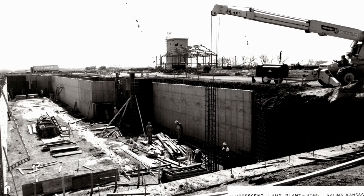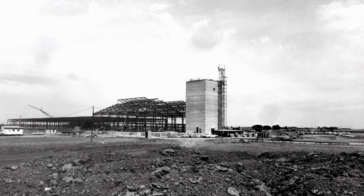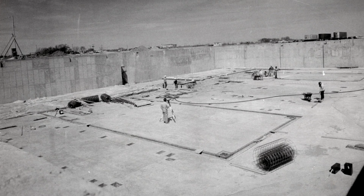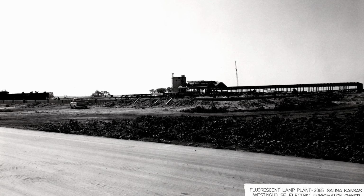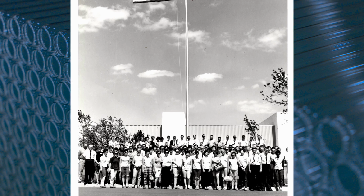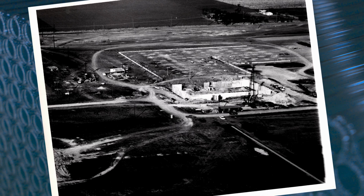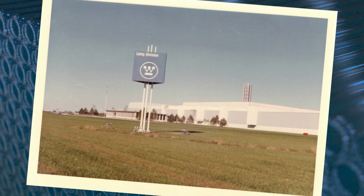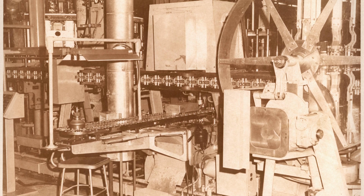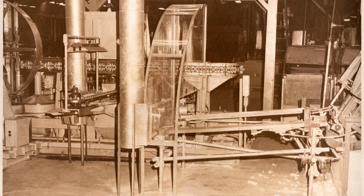The journey began over 54 years ago when Westinghouse purchased 160 acres of land in the county south of Salina to construct the world's largest fluorescent manufacturing facility. Whether by foresight or accident, this decision gave the plant access to two major interstate highways by 1971, which undoubtedly contributed to the growth and success of the facility.